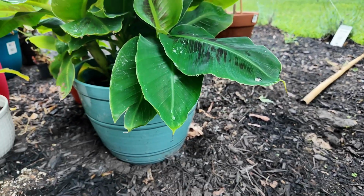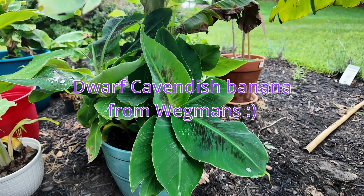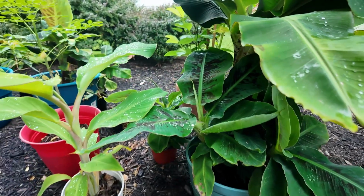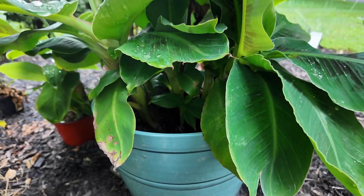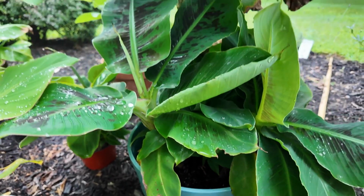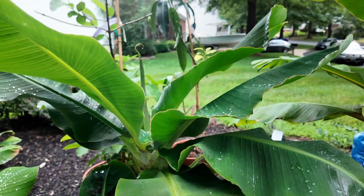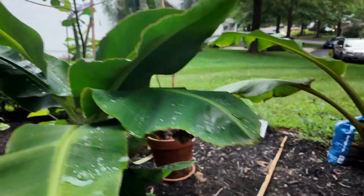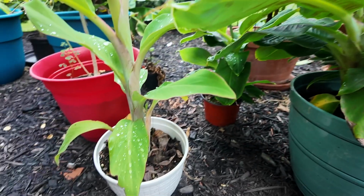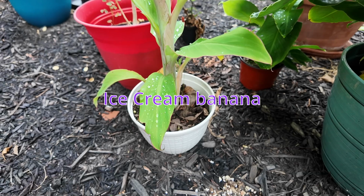This is my other Dwarf Cavendish. I mean, this one is so big. How many plants? There's so many pups on here. But there she is. She's loving this spot here. We have the sprinkler head. Helps to water everything. This is my other ice cream banana.